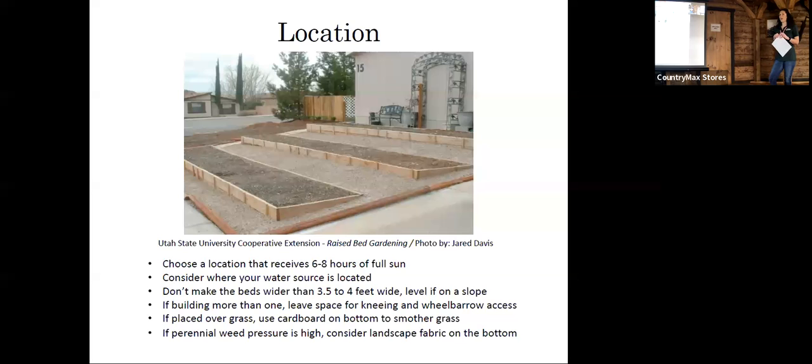Also think about consistent bed size. So I started with three 4x4 beds, and then I went kind of crazy and just started making all these weird random sizes. And now in the long run, that is not efficient. I wish I would have made them all the same size so that I could transfer over netting or support structures easier. So think about those things for the long term.